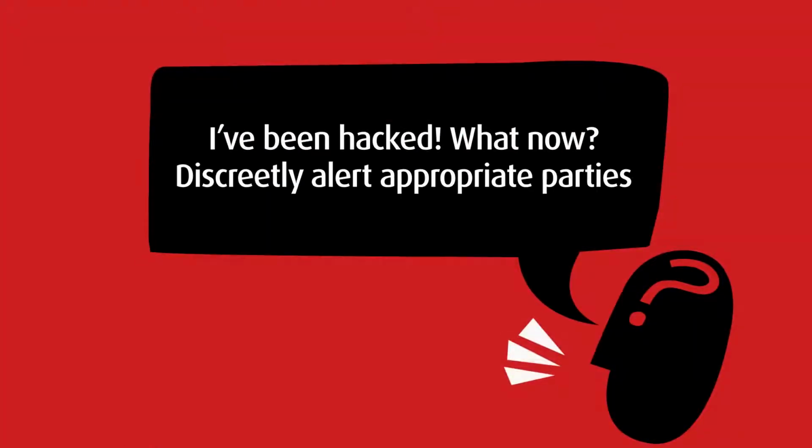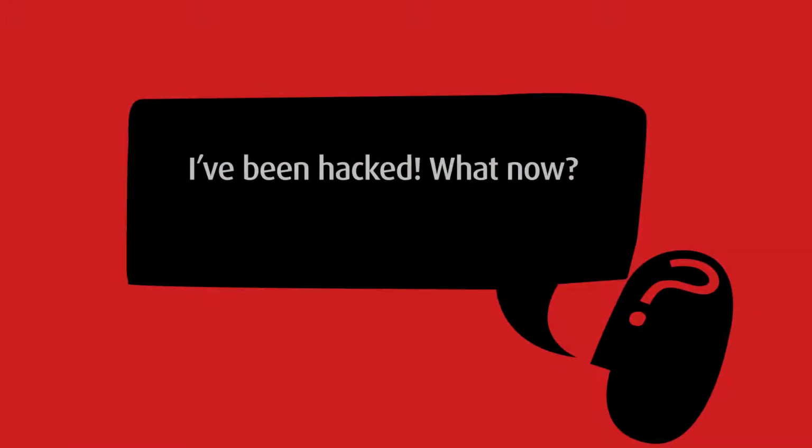You will need to let certain people know that the breach has happened. Internal notifications should be sent to your IT or security department, your managers, and staff. You should also inform your bank, acquirer or processor, third-party payment providers, and partners, as well as law enforcement agencies.